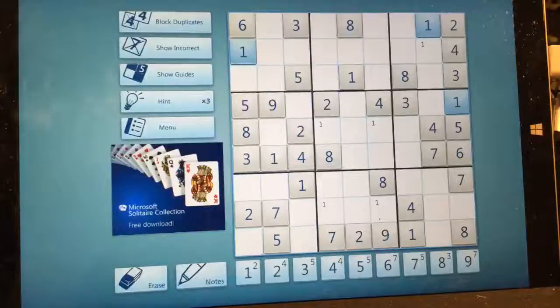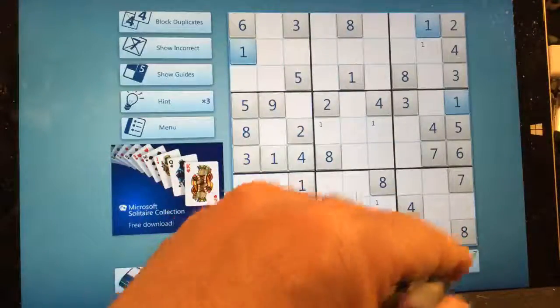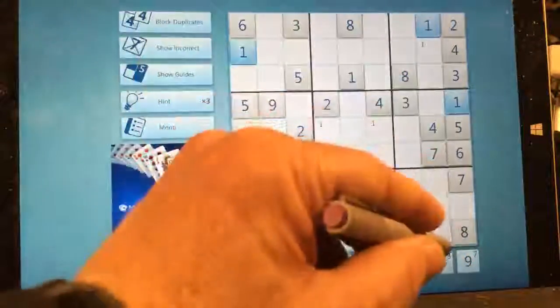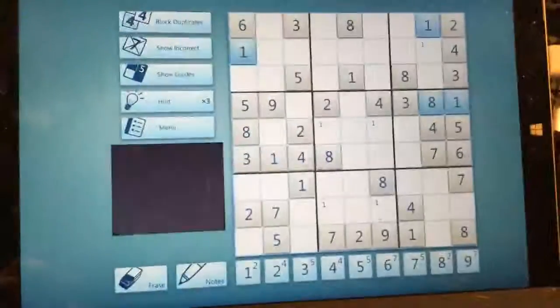So now, from this point forward, in the interest of completing this puzzle as quickly as possible, we're going to attack the number with the fewest numbers remaining. The 8 has only 3 remaining, 3/8. So right column of boxes, the 8 can only go there by virtue of these two 8s.